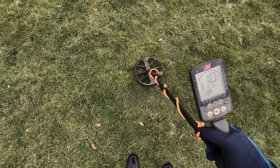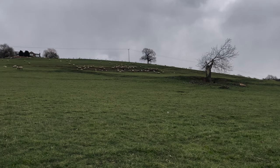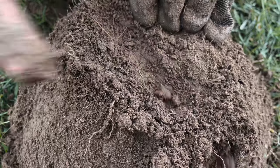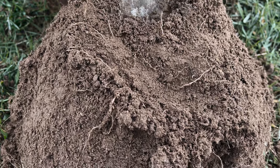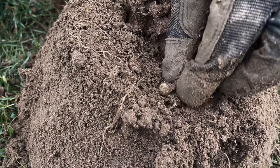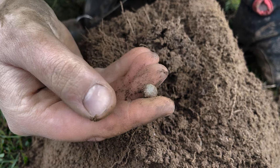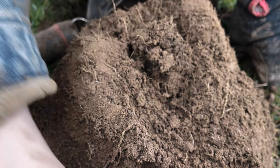11, 12. See what this is going to be. I think she's there. Please be a Roman. Oh! What is that? What's that? Another bullet. It looked almost green then. I thought it was maybe some kind of cool little medieval stud. But no, just a little squished bullet.